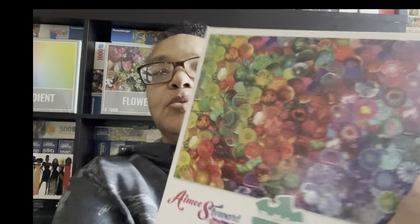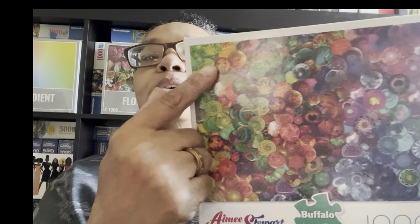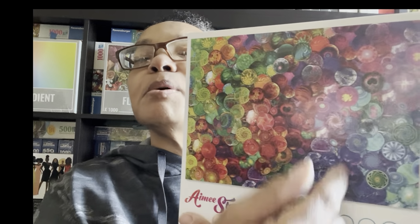Yes, it's from the Aimee Stewart collection. By the way, all of the Buffalo Jigsaw puzzles have posters. I think almost everything I'm showing you has posters. But anyway, this one here, I'm going to love it. When I sort this one, I'm going to sort the greens and the oranges, the purples, the blues, the pinks. I can't wait to do this one. And I wouldn't have been able to get it if I didn't get it from that Facebook group.